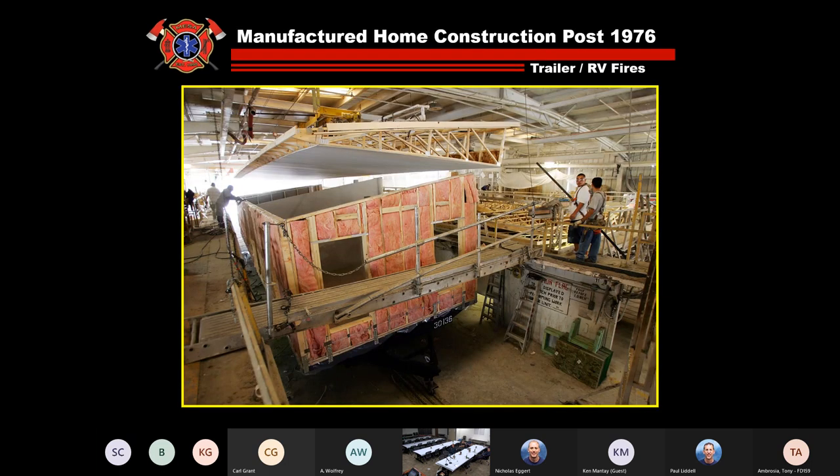But this is what it looks like when we're constructing our manufactured homes here. So you can see you have some 2x2s, sometimes with some 2x4s in certain areas of the structure. You can see this house has a small attic space here. It looks like maybe about a 16-inch attic space here.